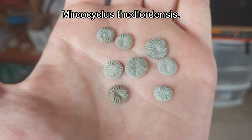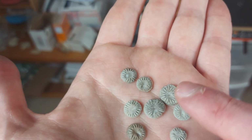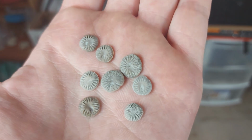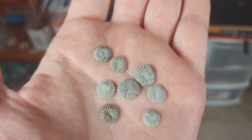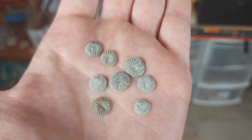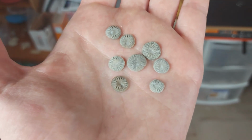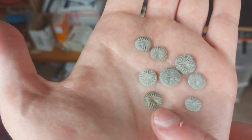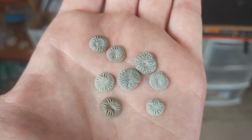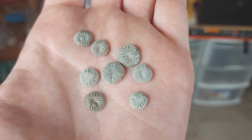Here are the button corals that I found. These two are probably the largest that I've ever found, so that was pretty cool. These are some nice ones. It's funny, the scientific name for them, which will be up there if I remember correctly, the reason they're named like that is they kind of look like bicycle wheels. I think it's like Microcyclus or something like that, and it kind of looks like a spoked wheel. So that's a little interesting tidbit, fun fact about these fossils. But these are tiny little round flat corals.